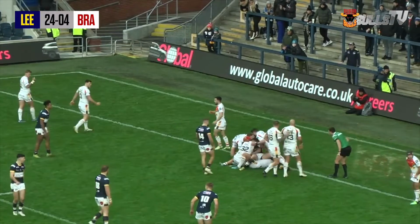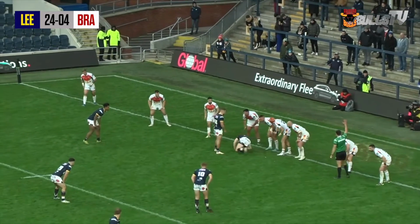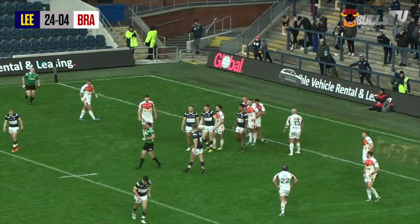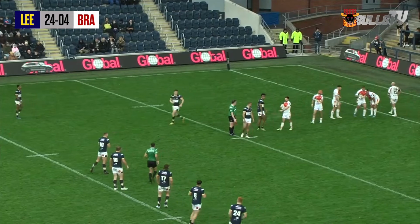He's over the Bradford line. Pushed back in the field of play. Last tackle coming up here for the right on the Bradford line. Can they open their account? They've lost the ball. Tackle. Perhaps a little bit of naivety there from the Rhinos trying to force the pass.